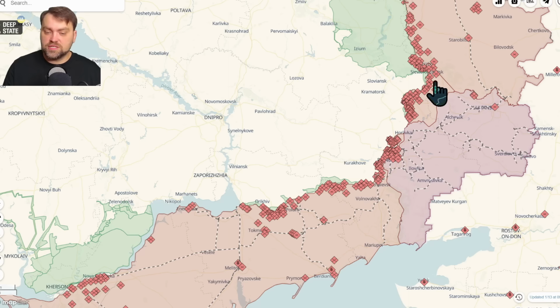Even though Russia continued their multiple attacks in many of the frontline directions, they are unable to move the front lines, so for today the situation for the front lines is mostly standstill. But it doesn't mean that it is not active.